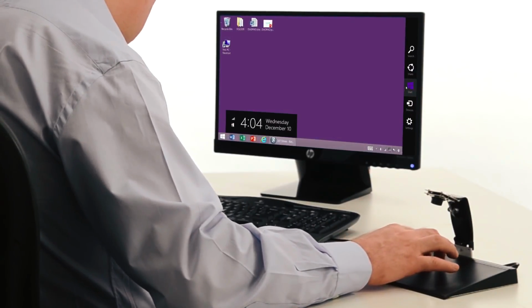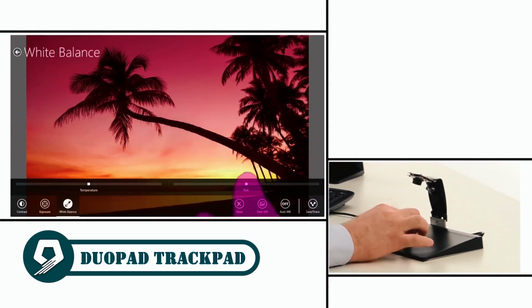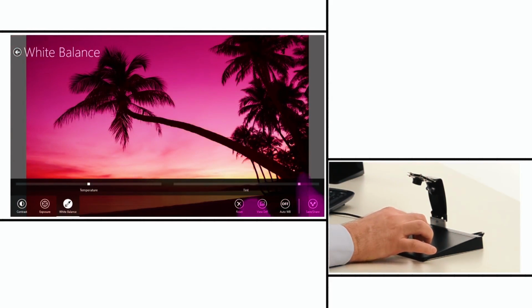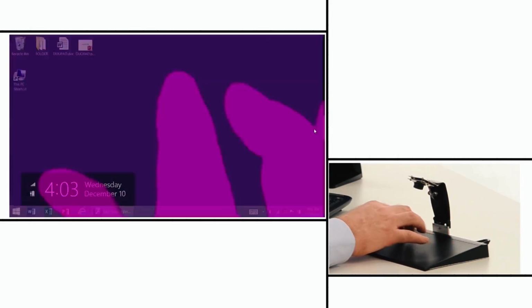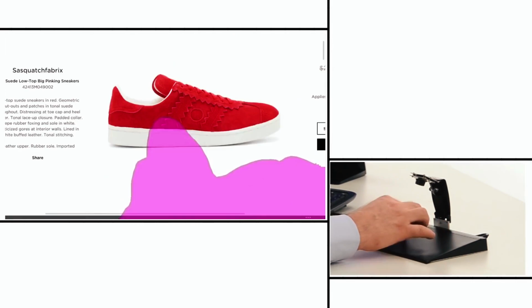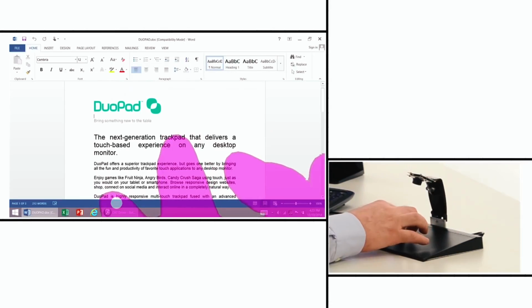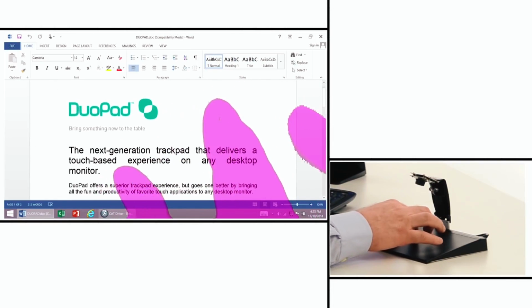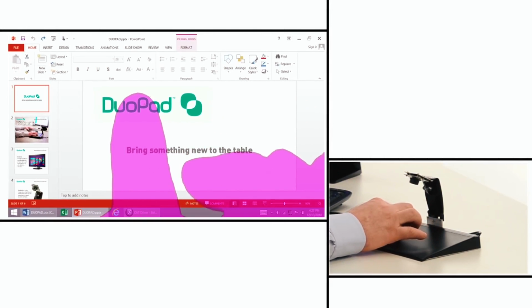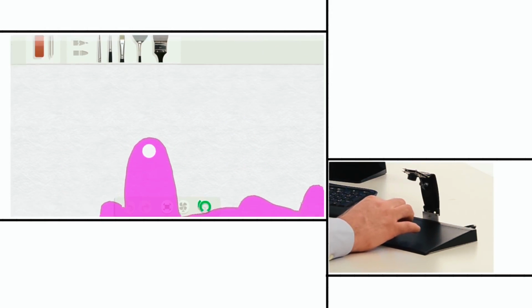Seeking a game-changing trackpad experience? Look no further than the DUOPAD TRACKPAD. It revolutionizes PC and laptop interaction, effortlessly bridging touch apps with a traditional desktop environment. Its automatic mode switching recognizes app types, offering touchscreen-like precision when using touch apps and familiar trackpad controls for desktop applications. This multi-touch trackpad enhances productivity and enjoyment, allowing users to toggle between modes with ease. Experience the best of both worlds with DUOPAD's seamless transition and accurate response.